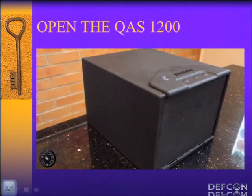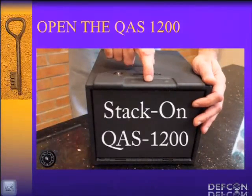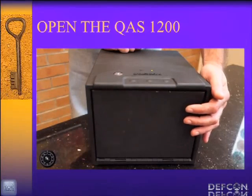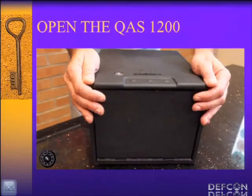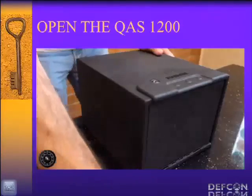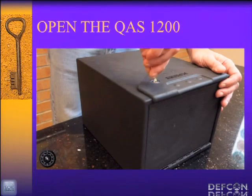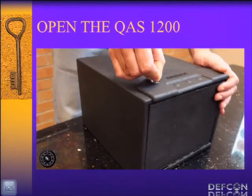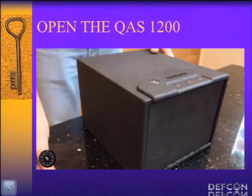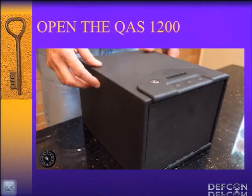This is a demonstration with Mark Tobias and Tobias Blousmanis opening the Stack-On QAS 1200 model. This is a push-button safe, programmable, three-button combination that can program any sequence, and it's got a bypass key. As with many of the other safes, this can be relatively easily opened with pieces of wire and wire shims. Toby, let's demonstrate what we're doing here.